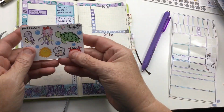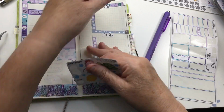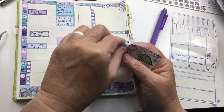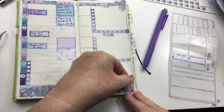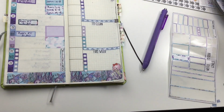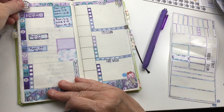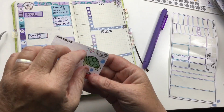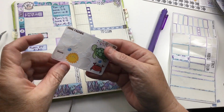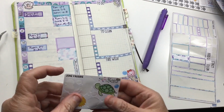All right, so I got some cute little Under the Sea characters from Shine Sticker Studio I thought I would go on and use. We're going to put the little seahorse up here. And we're going to put some bubbles around him. I think I'm going to put this cute little octopus, give her a little bubble. And I love the little clam. So I think we're going to put her up here. Give her some bubbles. And I love the little crab. Reminds me of Sebastian from The Little Mermaid. So we're going to put him there.